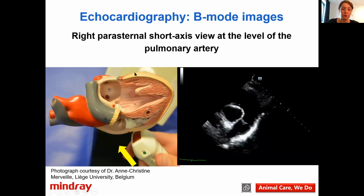So if you look here at our model, this is our pulmonary artery. You actually want an image that's looking at it in this way, so you can measure the velocity of the blood that's going out. And this is the image that we get. For this, what we will normally do is maybe lift our cable just a tiny bit and angle the probe a little bit more towards the head of the dog. So we were looking before in this direction, and now we want to look in that direction. And in some cases, you also need to move the probe a little bit towards the sternum.